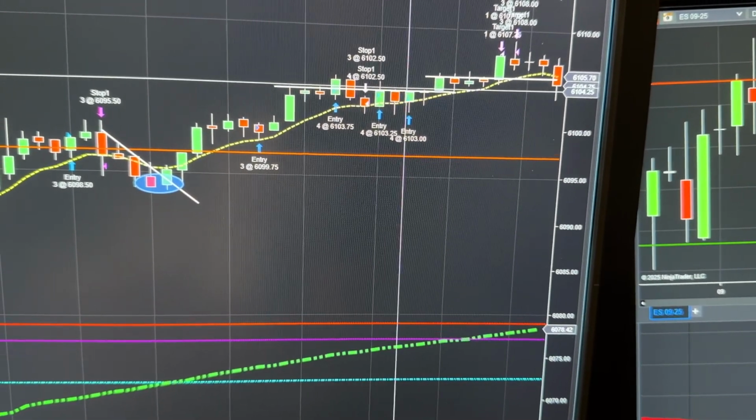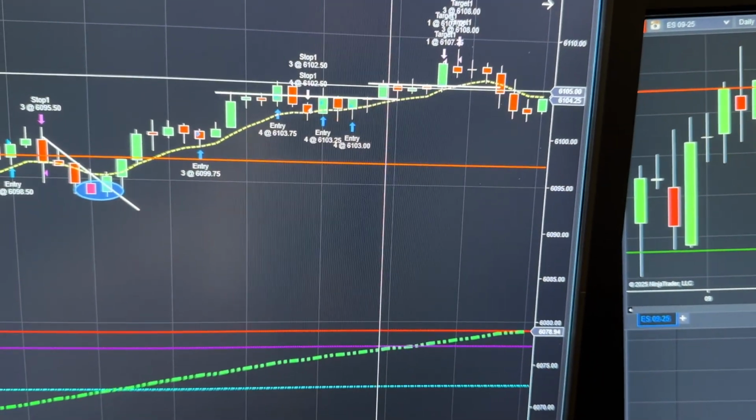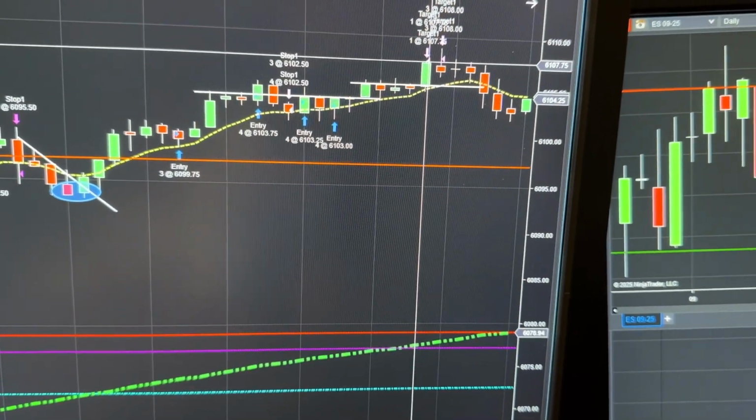And we broke this trend line. I had drawn this trend line at this time now. And we broke this trend line and went on up to here. And then we started putting this in. So I put in this trend line here. And then we broke it, exited.